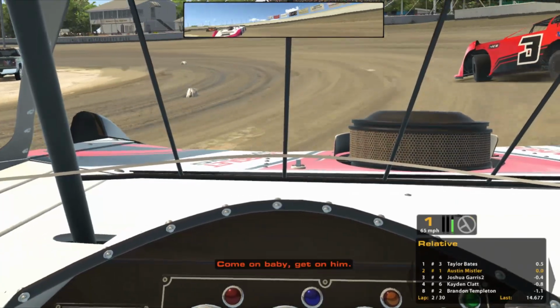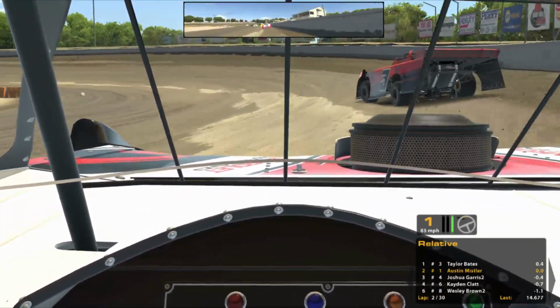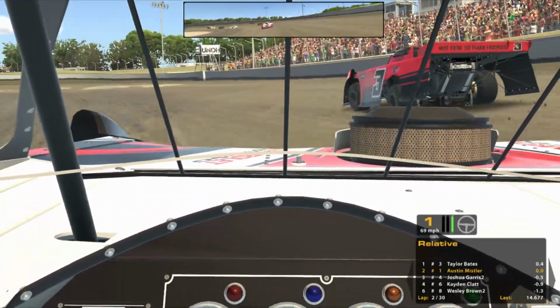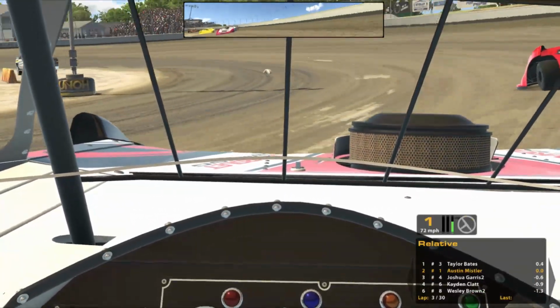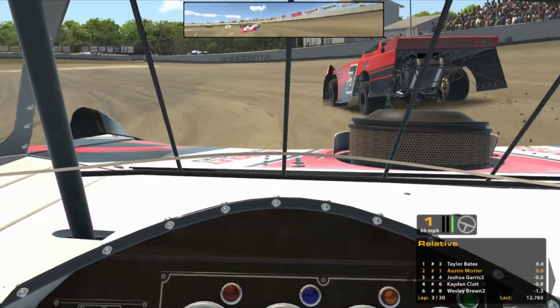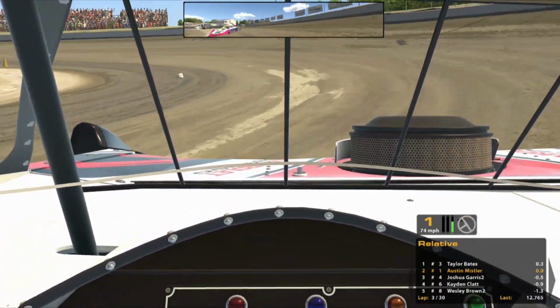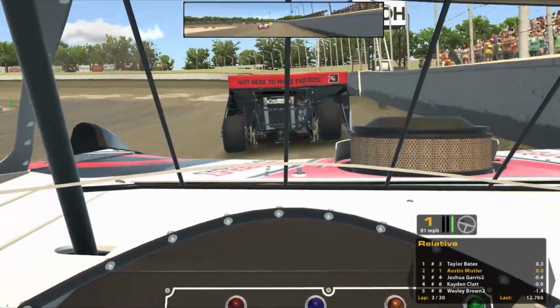And then he got a car under him. I just don't think that bottom is going to hold up very well speed-wise. So we're going to slowly push the track up, for sure. Then towards the end, it might work back into the bottom. We'll see. Leader's going all the way up top. I don't think you quite need to go that high.